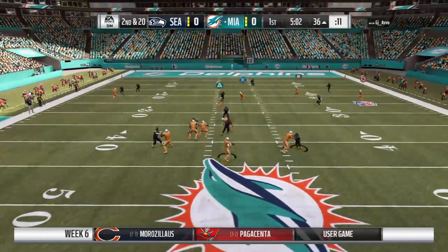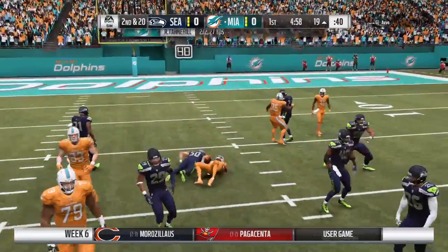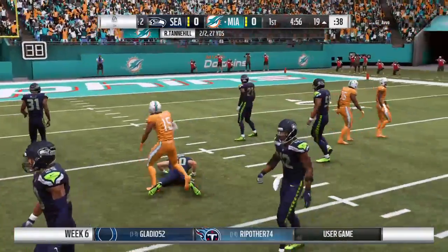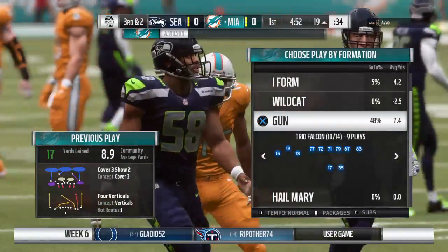From the gun, here's Tannehill. Incomplete. This is Albert Wilson. And he'll be brought down inside the 20 at the 19. That one good for 17 as they're set up better now for 3rd down.